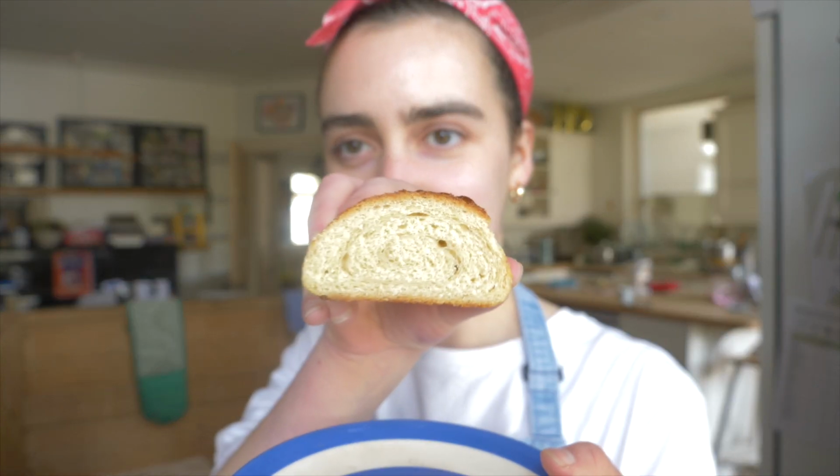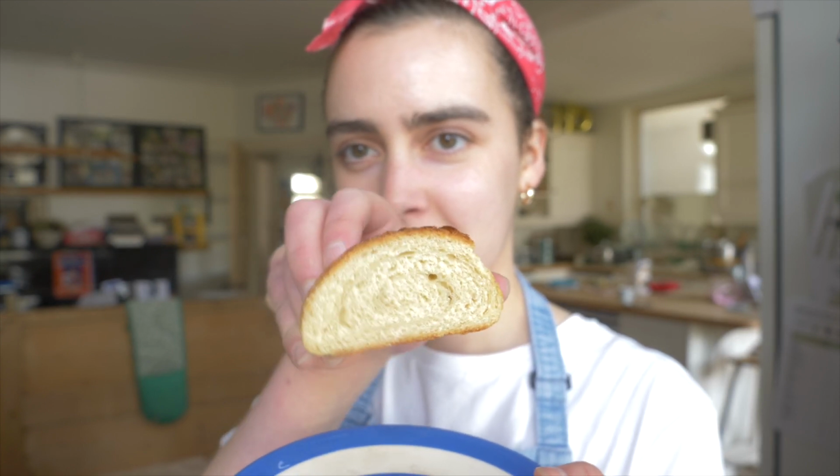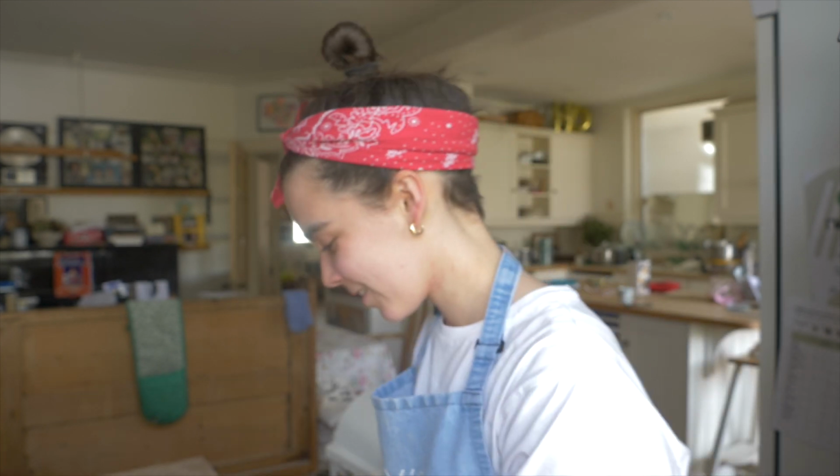I think potentially maybe I let the dough get too warm when I was laminating. But yeah, I'm gonna give it a taste now. I feel like I need to get a nice little plate or something to make it, you know. So just to give you a real close-up of it, that's how it looks on the inside, and then that's how it looks on the outside. So here goes.